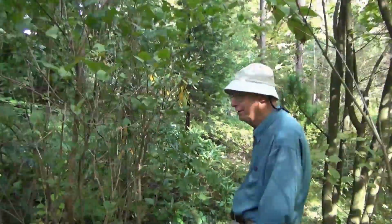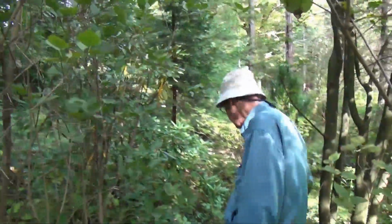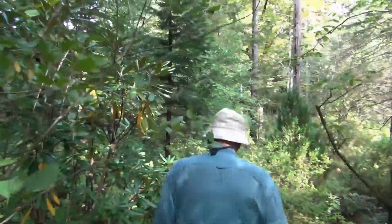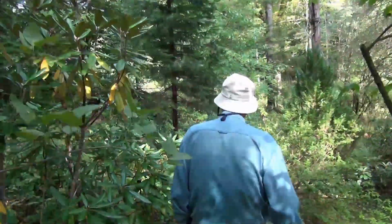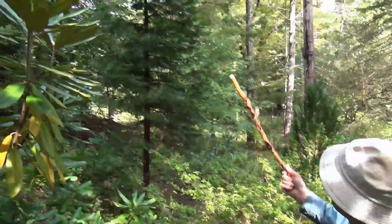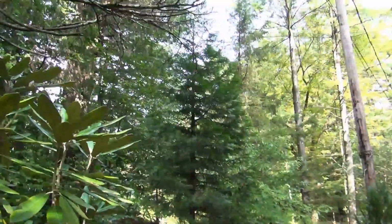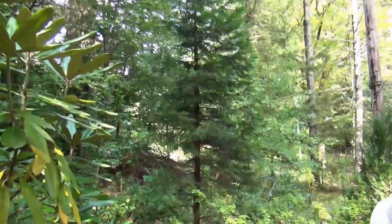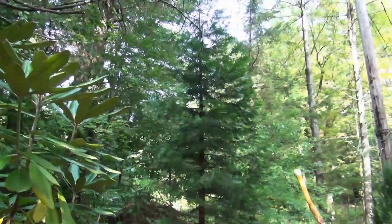Again, it's not a cedar. It's its own separate genus. That's the specimen. Not my oldest one, but it's the one that's growing the fastest and in the best form.